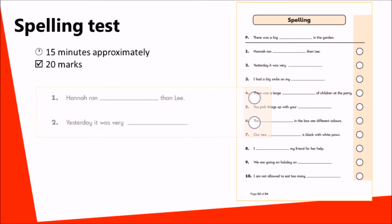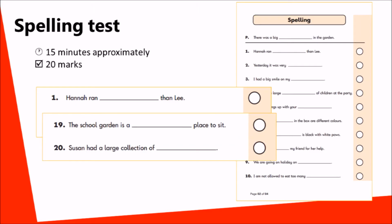The words become increasingly difficult, starting with words that follow familiar patterns such as faster in the first example here. Spellings towards the end of the test require children to learn the rules, such as, in this case, knowing the plural of teddies, where we change Y to IES.